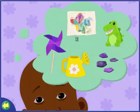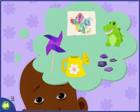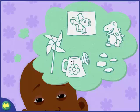These are the five things we need to make our spring surprise. We need a pinwheel, one of my drawings, four space rocks, a watering can, my dinosaur! When we play a game in my house, you'll get one of these things. Click the yellow arrow to leave here and start playing.